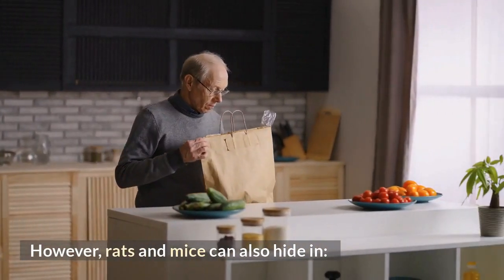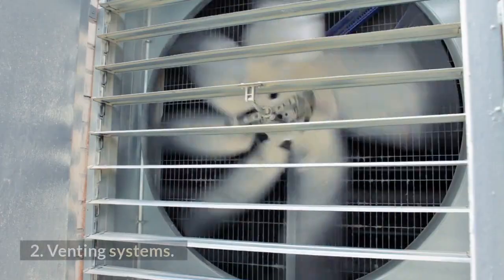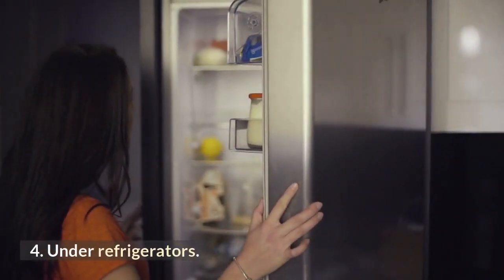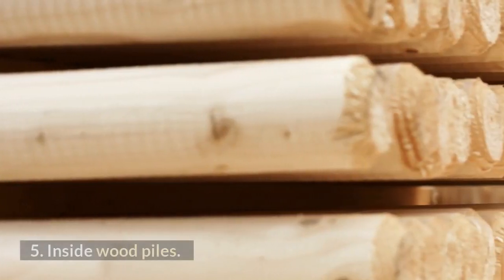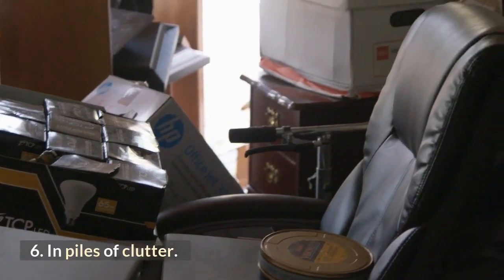However, rats and mice can also hide in: 1. Air ducts. 2. Venting systems. 3. Behind cabinets and stoves. 4. Under refrigerators. 5. Inside wood piles. 6. In piles of clutter.